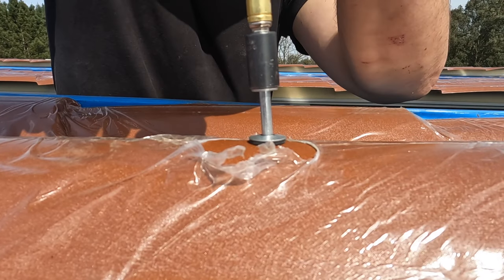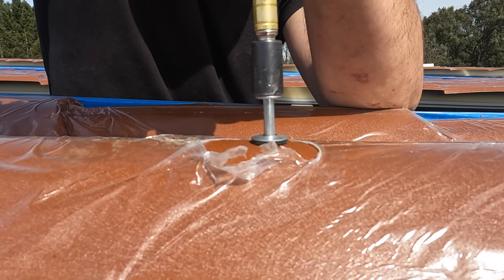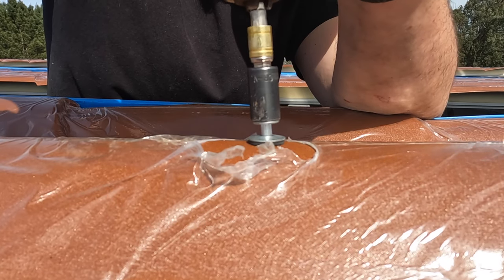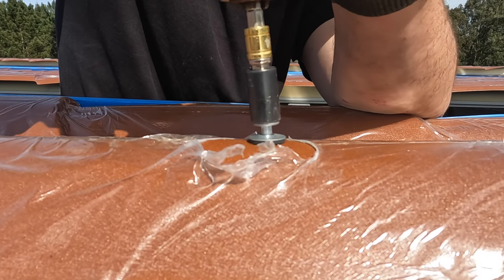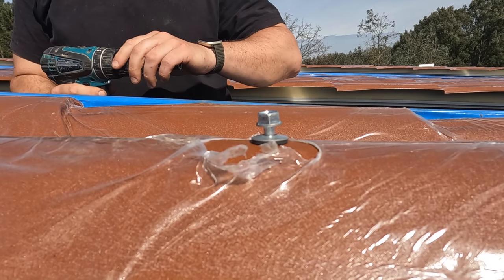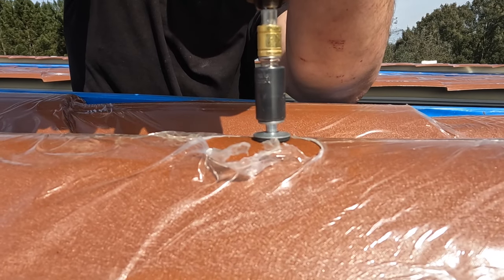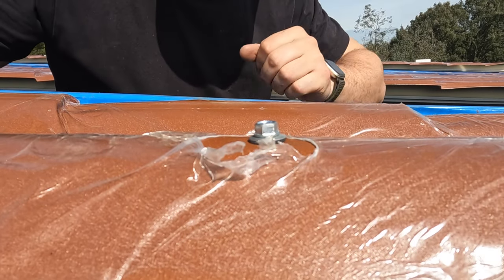So we're through the foam. There we go. That's the first one in, and about 100 more to go.